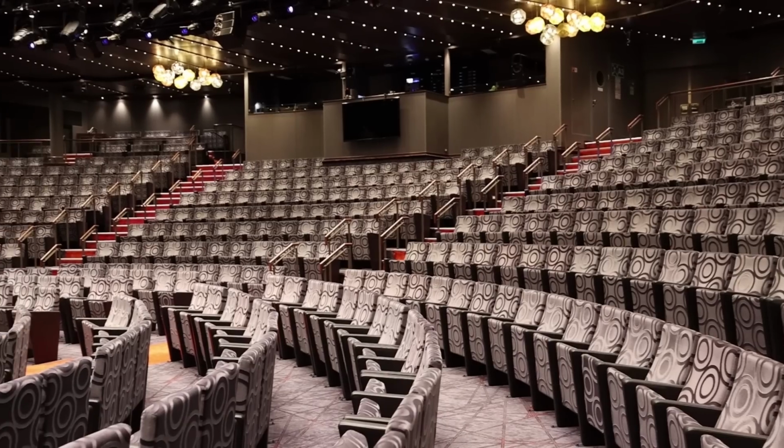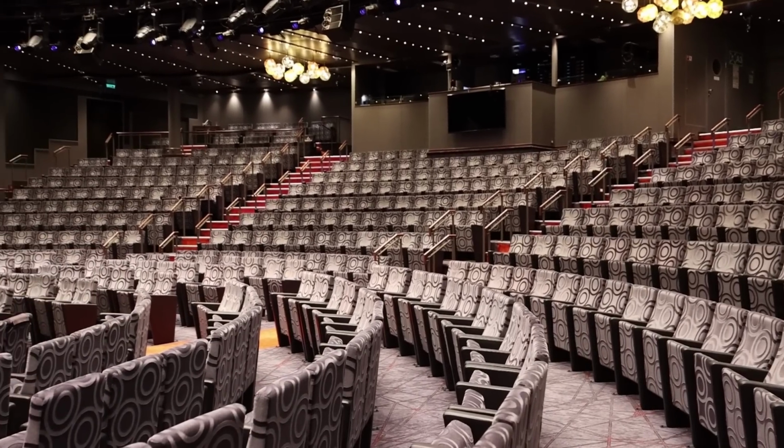You don't really get the gist of how cool it is in this state, but surely we'll catch a show and we'll be able to get you a little footage of that when it comes alive at night. Oh, and there's this really cool looking thing when you're exiting.